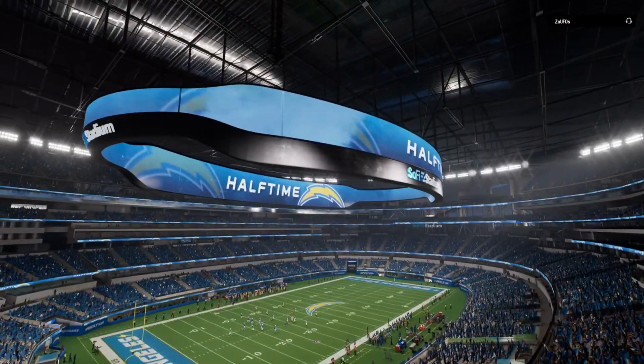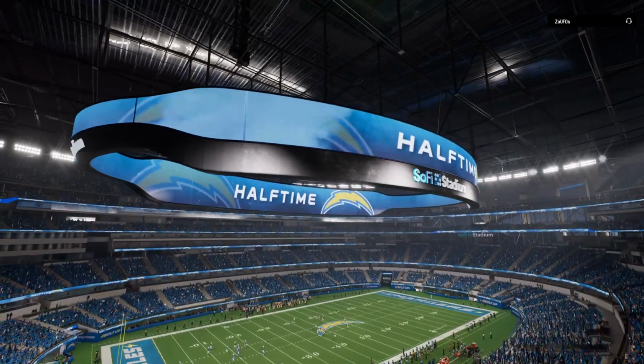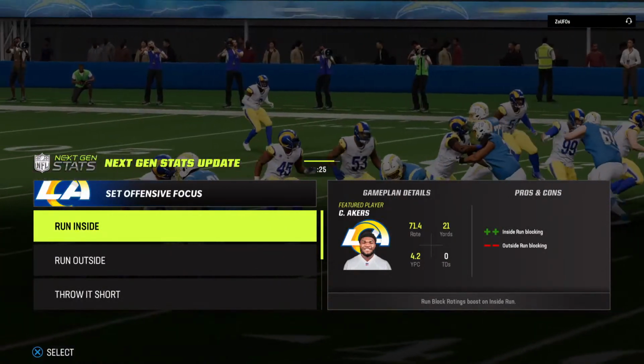So we've come upon halftime here in Week 17 as we are off to Orlando now to check in with Jonathan Coachman and our EA Sports Halftime Report. Coach?